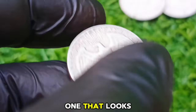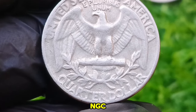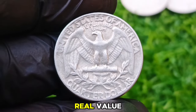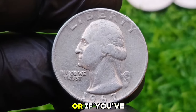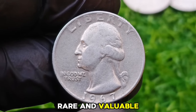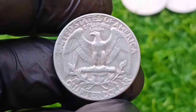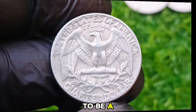If you find one that looks special, you can send it to a coin grading company like PCGS or NGC. They will check the coin, grade it, and tell you its real value. That way, you'll know if your coin is just another quarter, or if you've got something really rare and valuable. So remember, always keep an eye on your coins. Even a simple-looking quarter from 1967 could turn out to be a big surprise.